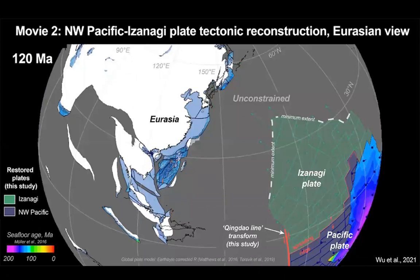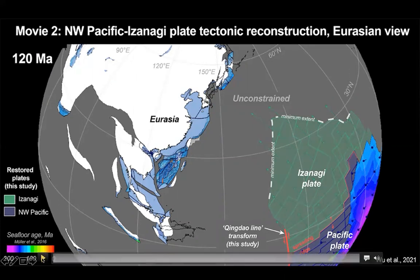We input our reconstructed Western Pacific and Izanagi plates into a global plate reconstruction. This movie shows the reconstruction. After 52 MA, we merged the East Asia plate reconstruction of Wu et al. 2016 to provide a more complete picture back to the present day. I'll now play the movie.